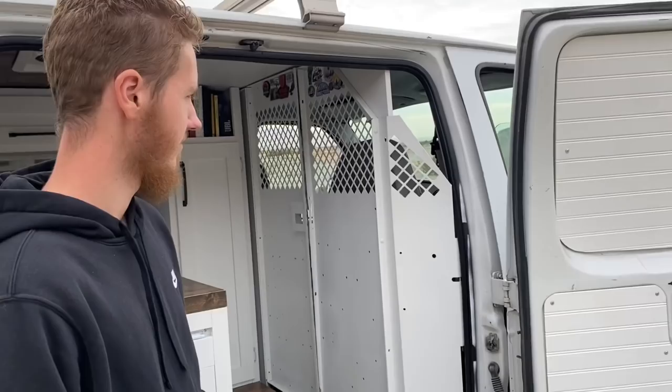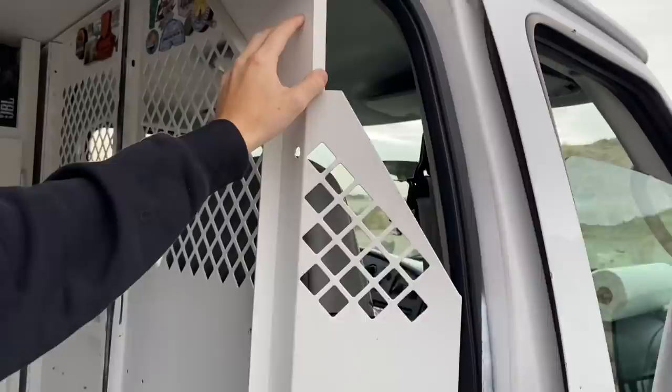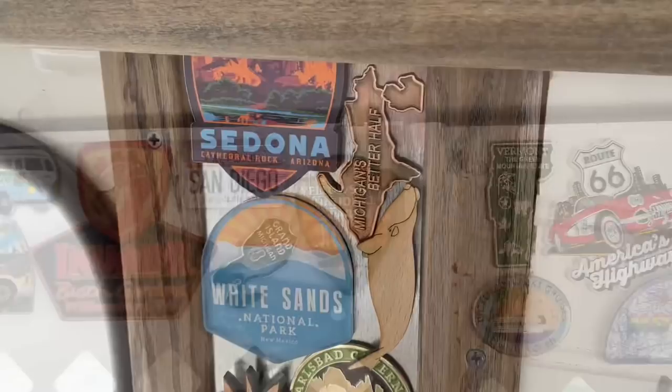So something that actually came with the van was the cage. It came black on both sides, so we almost immediately painted it white on the inside just to match the rest of the decor throughout. And then I added this little piece up here for kind of privacy, so light doesn't get out through the cab at night, and security so someone can't reach in. Up here, we do have some of the overflow of our magnets from our magnet wall. We weren't originally planning on putting them up there, but we actually kind of don't mind the look of it.